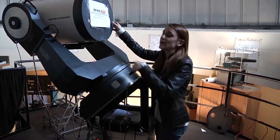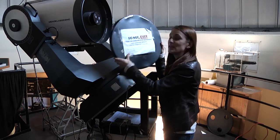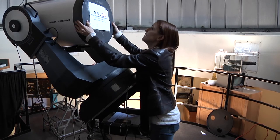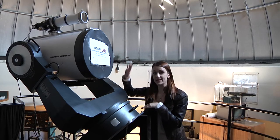The next thing I want to point out is this wonderful cover for you solar observers. Do not ever remove this when you're solar observing. You're not observing with the 40-centimeter telescope. You're observing with the guide scope on top. The guide scope has attached a solar filter, which allows you to observe the sun. So if you are doing solar observing, you do not remove any cover.